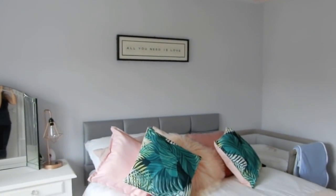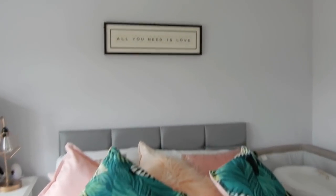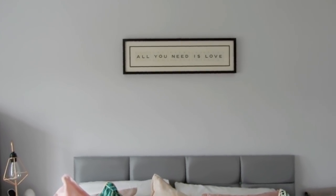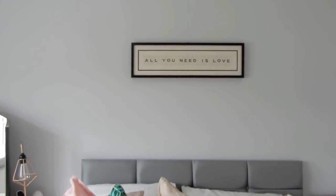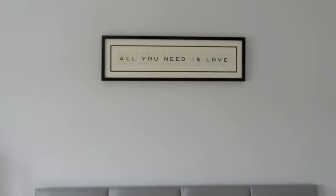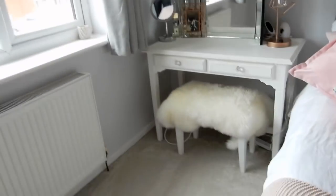So curtains again from Dunelm. They're just plain grey curtains basically because we wanted something quite neutral. The colour in here is white mist, I think, so it's a really light grey colour. This cute print came from iwantoneofthose.com, and I think it was about £100, but it says all you need is love, and they're all different playing cards. I think it's the playing card company that makes it.